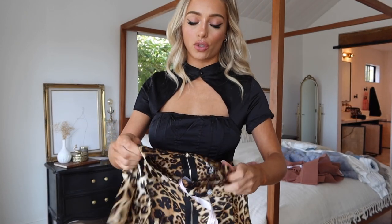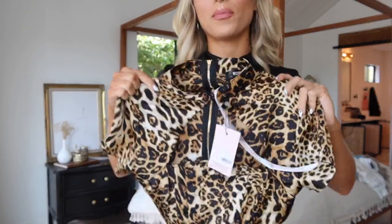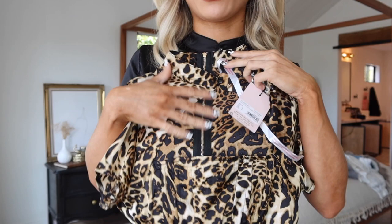So the cut of this shirt is really cute. I love that it has a little bit of detail, but it's nothing too crazy. I would probably recommend sizing down one so it's nice and fitted here, because I just feel like it's a little too loose the way I ordered it. So here is the animal print version, same thing with the little cutout. And this looks really nice with the faux leather as well.